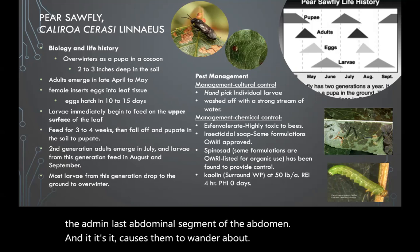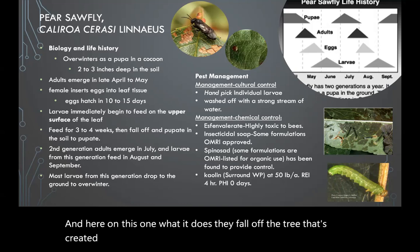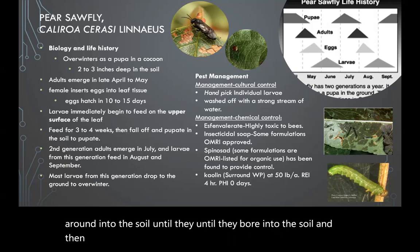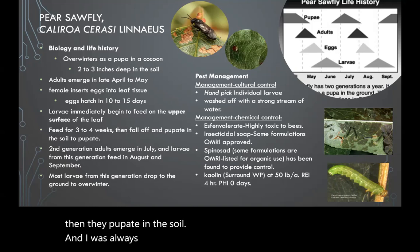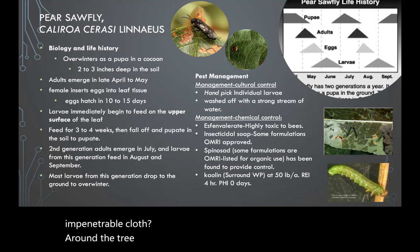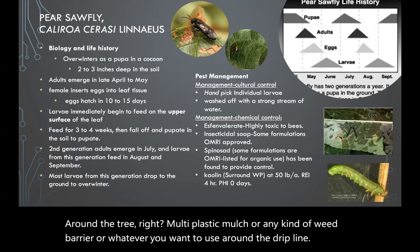And here on this one, what it does, they fall off the tree. That's created by the hormone. They fall down and then they wander around into the soil until they bore into the soil, and then they pupate in the soil. And I was always wondering, why don't we put some kind of impenetrable cloth around the tree, right? A mulch, a plastic mulch, or any kind of weed barrier or whatever you want to use around the drip line, so that they can't get into the soil.